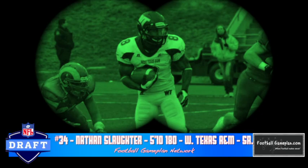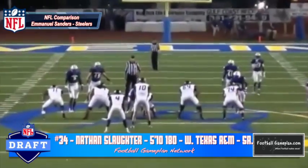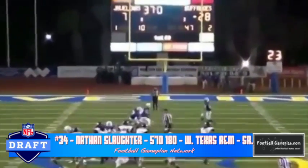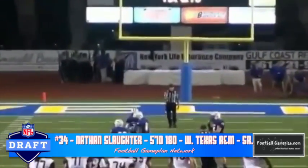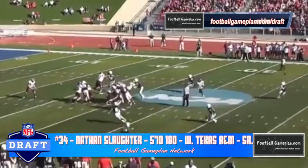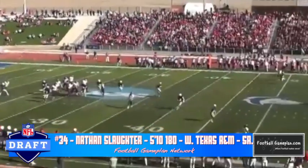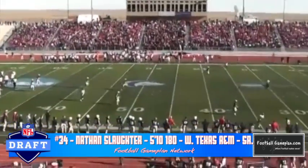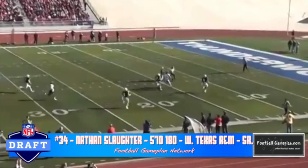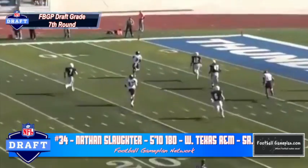There's a lot to like about Nathan Slaughter out of West Texas A&M at 5'10", 180 pounds. Played with an NFL prospect in Dustin Vaughn at quarterback, and he reminds me a lot of Emmanuel Sanders that plays for the Pittsburgh Steelers. Can play inside, can play outside, can help you out as a returner. He may not be as fast straight line, but definitely has the agility to make one miss in space and the quicks to create separation with his route running, and this is a guy that's also fearless going across the middle.